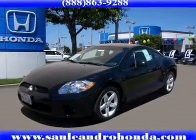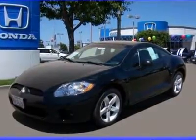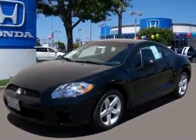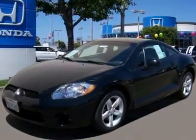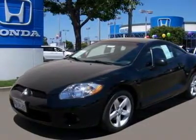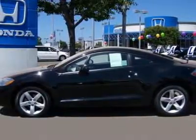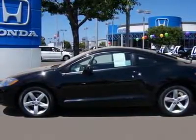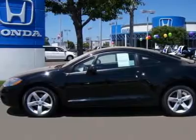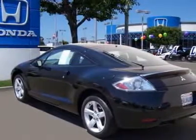The California Bay Area Used Car Clearance Sale has finally begun. This year's Bay Area Used Car Clearance Sale is located at San Leandro Honda, between Oakland and Fremont, just off the 880 freeway. Take the East Marina exit. No stoplights. No stop signs. No headaches. Just drive straight to the big used car clearance sale located at San Leandro Honda.